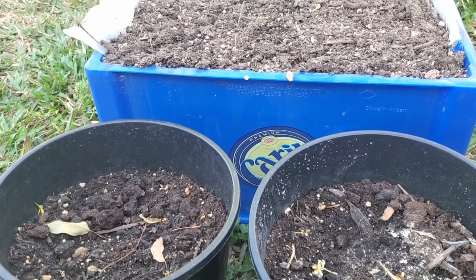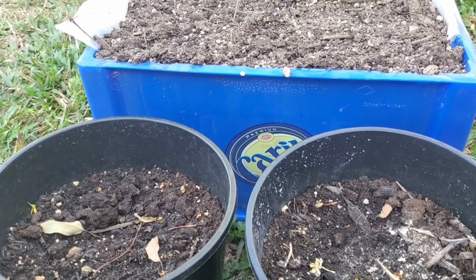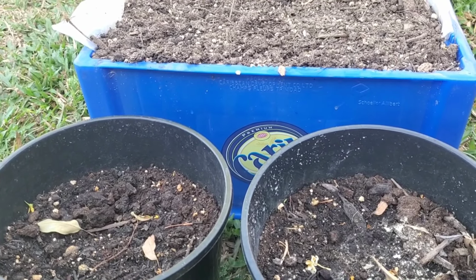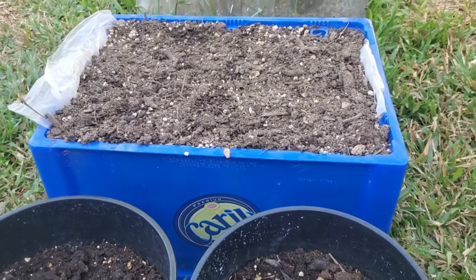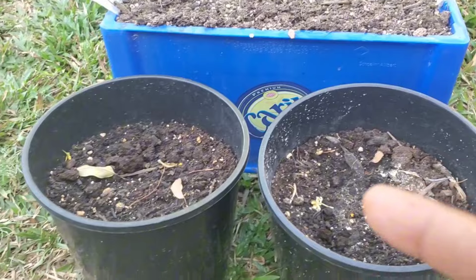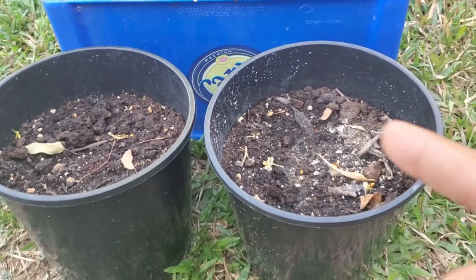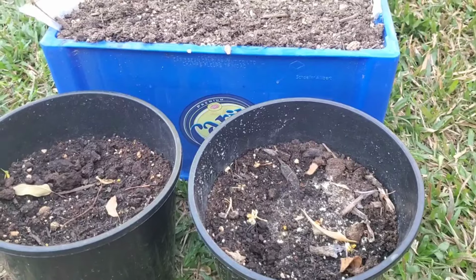So the plan for today is I have these 3 containers ready and waiting with soil. I am contemplating to put some pak choy in the Carib case and maybe a sweet pepper each here. So we'll see how that goes.